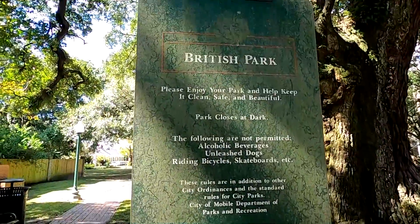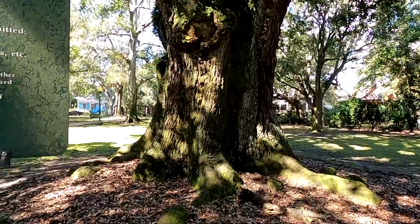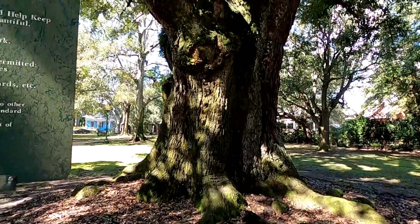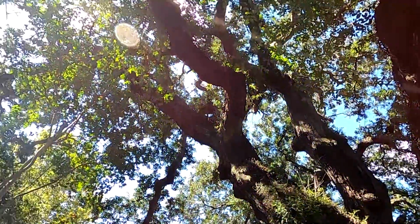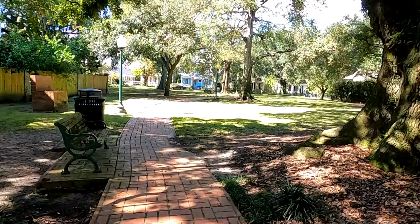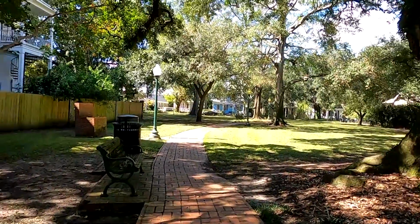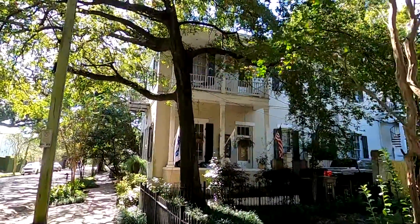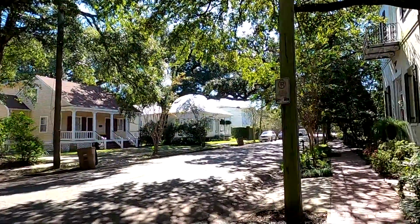Okay, so as we're walking by, we see this British park here that you can see, and right beside this sign, that tree there, I don't know, it's got to be 5 to 6 feet thick at its base. And look at this, any one of these limbs could make a total standing tree all by itself. But it's got a nice little brick walkway through here, some other trees. It's not as big as that monster right there, but just a little park to come sit, rest and relax, let your dog run around, that sort of thing. Right beside this great big nice house here, and then that cottage over there, and then the white one down there. So let's keep on going.